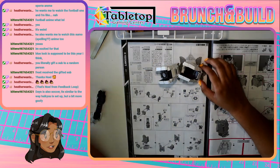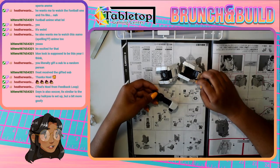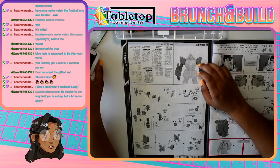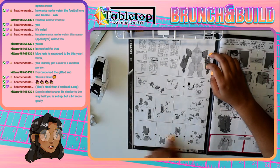Yeah, I've heard good things about Days. Here's one hand. I think I'm only supposed to make 1 of these things. But yeah, I did not in fact make 2 of these things. So I should do that.